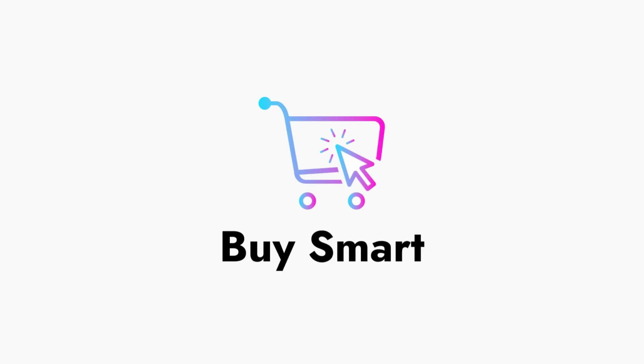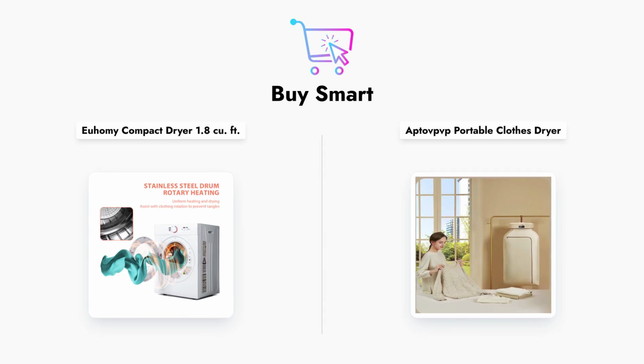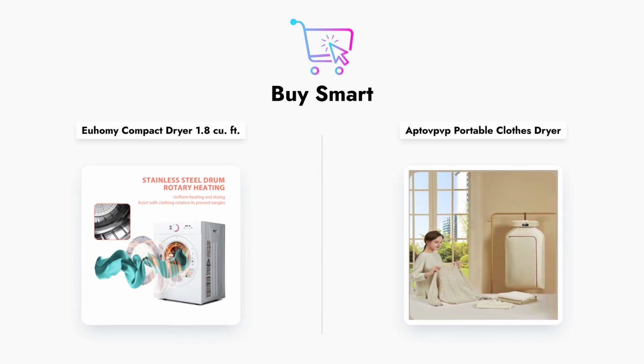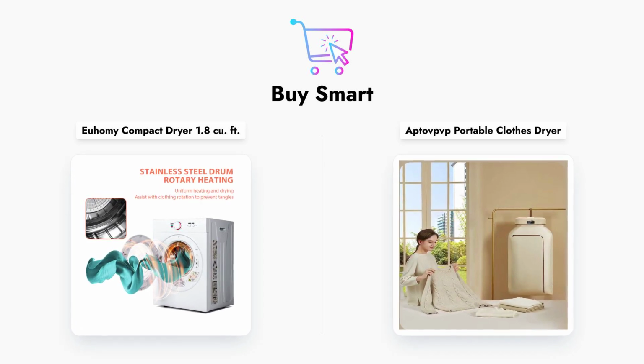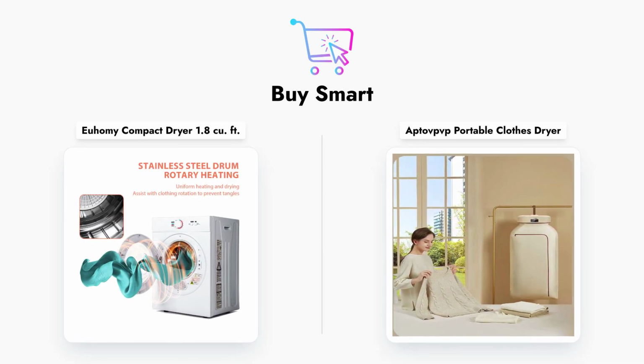Welcome to our comparison of two popular compact dryers, the Euhomy Compact Dryer and the Apto VPVP Portable Clothes Dryer. In this video, we will dive into their specifications, features, and user experiences to help you make an informed decision. Whether you're living in a small apartment, dorm, or RV, finding the right dryer is essential.